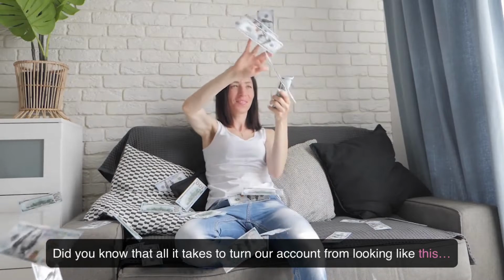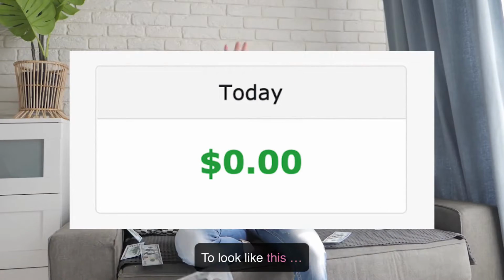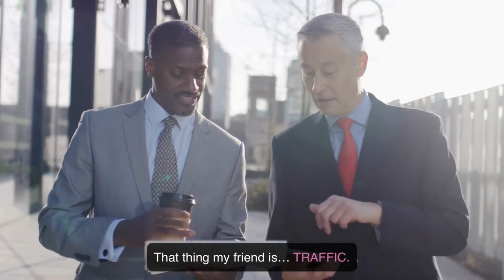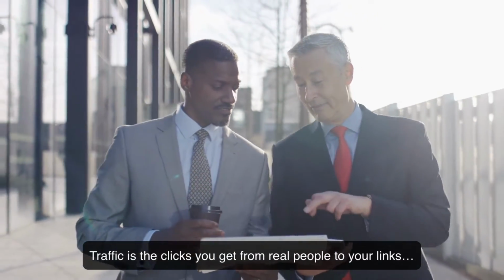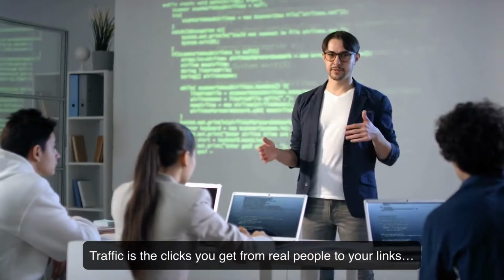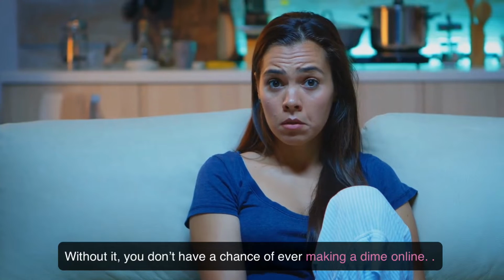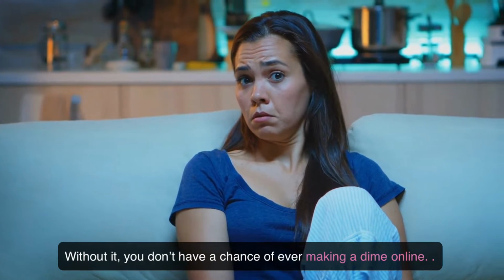That all it takes to turn our account from looking like this to look like this is just one thing? That, my friend, is traffic. Traffic is the clicks you get from real people to your links. It's the livelihood of any successful business. Without it, you don't have a chance of ever making a dime online.